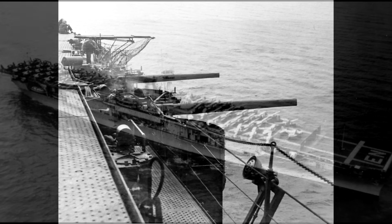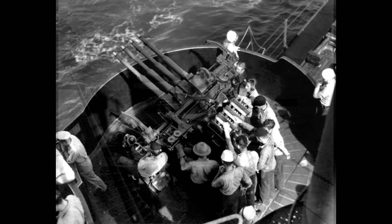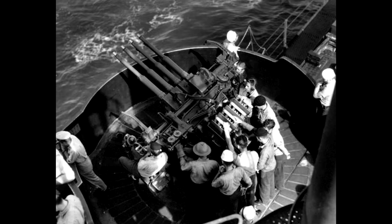In the anti-aircraft department, it was thought that a battery of 8 5-inch dual-purpose guns should be enough to deal with level bombing attacks, while an initial fit-out of no less than 40 .50 caliber machine guns was listed for use against dive bombers. Later, these would be supplemented, or in some cases replaced, with 1.1-inch guns.